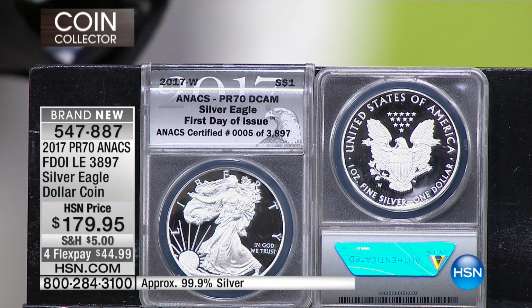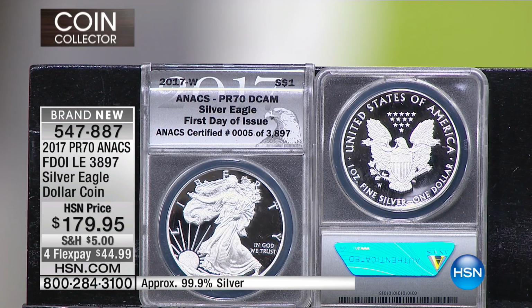The other thing that happens with that is you're guaranteed the lowest price for ANACS first day of issues. That's always nice, not only as a collector, but as a consumer. You're always wondering, can I find this for less? No, this is the price. This is in essence the wholesale price. This is our original issue price because you simply can't get it anyplace else.